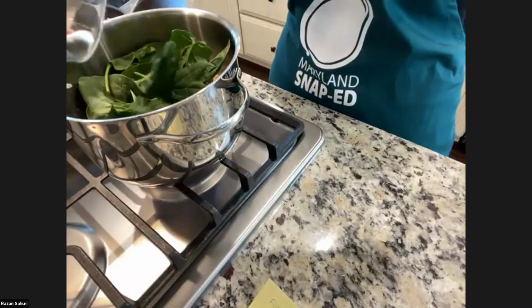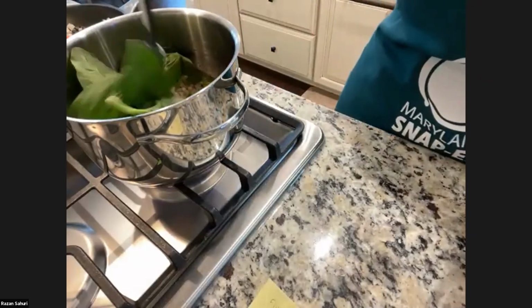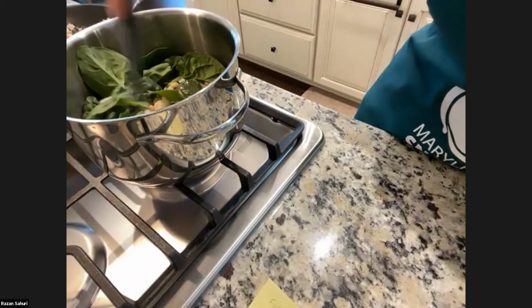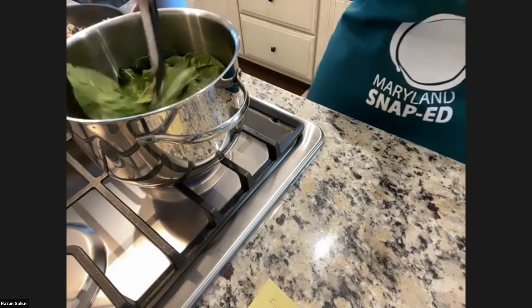So these are 3 cups. The original recipe asks for 6. We have a recommendation for Swiss chard. Oh, yes. Thank you, Pam.